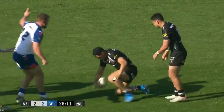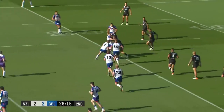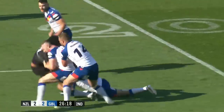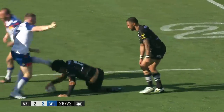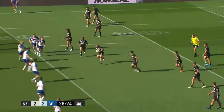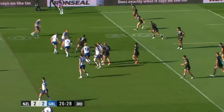Kiwis have been playing a lot out of their own half, haven't they, Richie? No real chance for them to do something special. No, Great Britain keeping it very simple but yet effective. The Kiwis just got to roll their sleeves up. There's not much variation to their play, but they've just got to play percentage football and get to the kick.